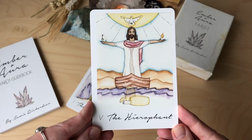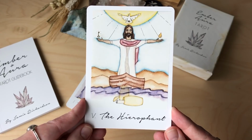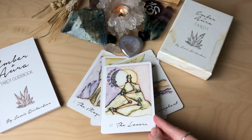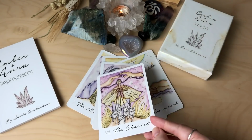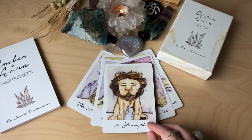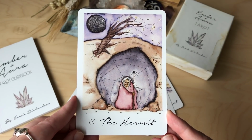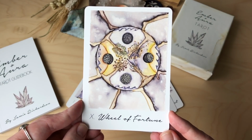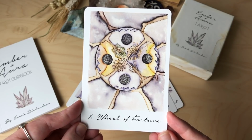The Hierophant, the key and the flame and the dove of peace. The Lovers. Oh, this Chariot, gorgeous. Strength. It's a big kitty. The Hermit, emerging from the cave, being in the womb of the mother, that resilient tree, and the gorgeous symbols there. The Wheel of Fortune, the seasons, also the feet walking on the wheel. Love, some are flat, some are raised, some are on their tippy toes. That's awesome.